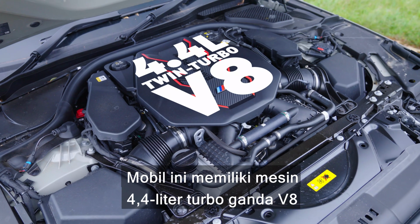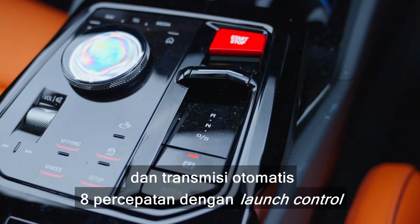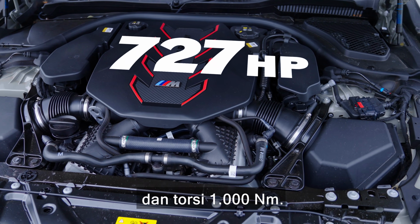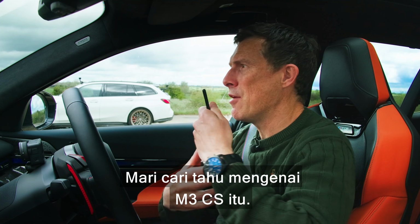You see, this has a 4.4 litre twin turbo V8 mated to an electric motor because it's a plug-in hybrid. It's got all-wheel drive, an 8-speed automatic gearbox with launch control, and it has 727 horsepower and 1,000 newton meters of torque. But it's very heavy. It's almost 2.5 tons. Let's find out about that M3 CS.